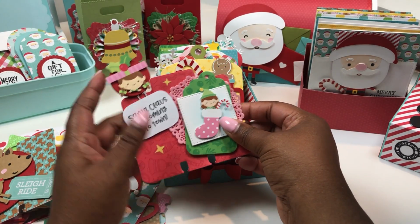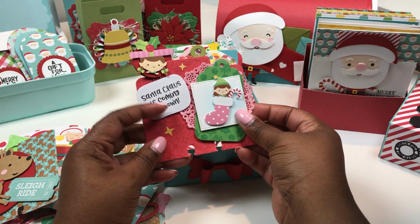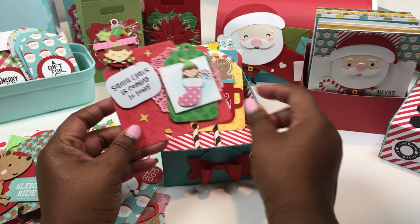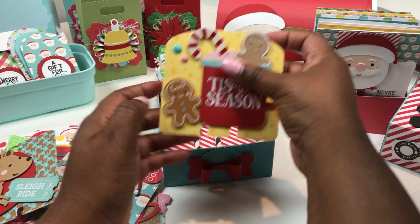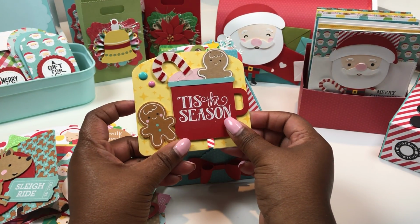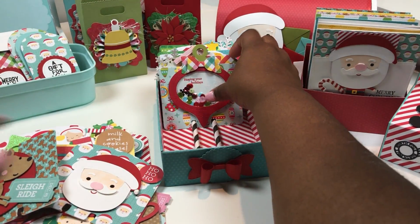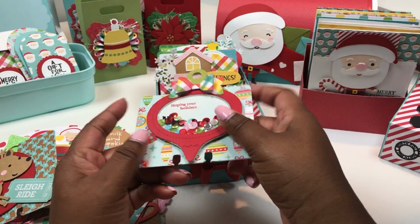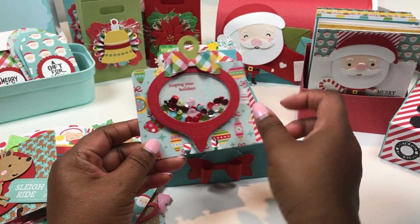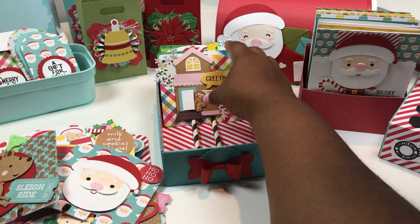More of the stickers and a paper clip I created, some of the Chit Chat as well, and using some of the 12x12 paper. This one mirrors the card that I created from week 3. Here is a shaker ornament from Paper Tray Ink that I created here.